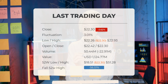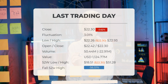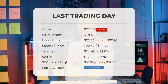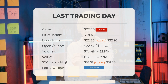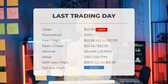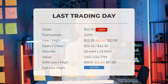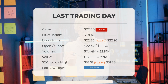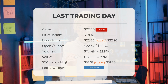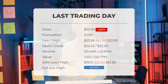Over the past 52 weeks, the highest stock price reached $51.28, while the lowest was $18.51. Currently, the price is 56.51%, or $28.98, below the 52-week high, and 67.82%, or $46.99, below the all-time high on January 24th, 2020, when the price peaked at $69.29.